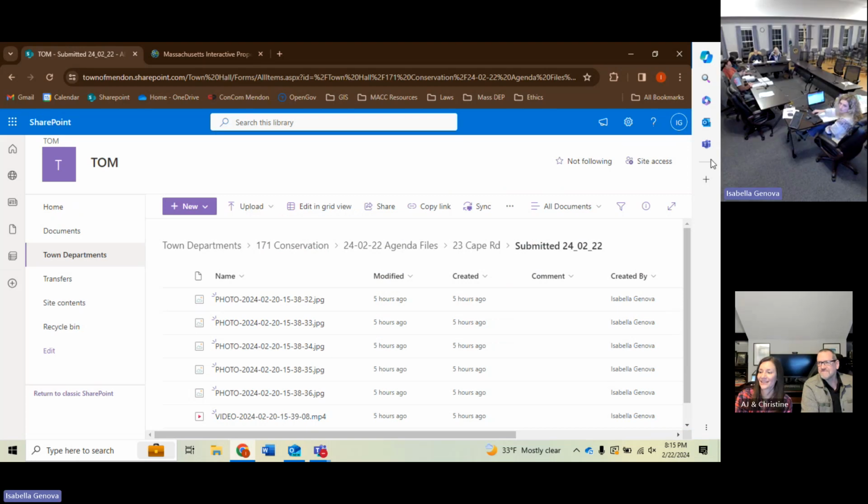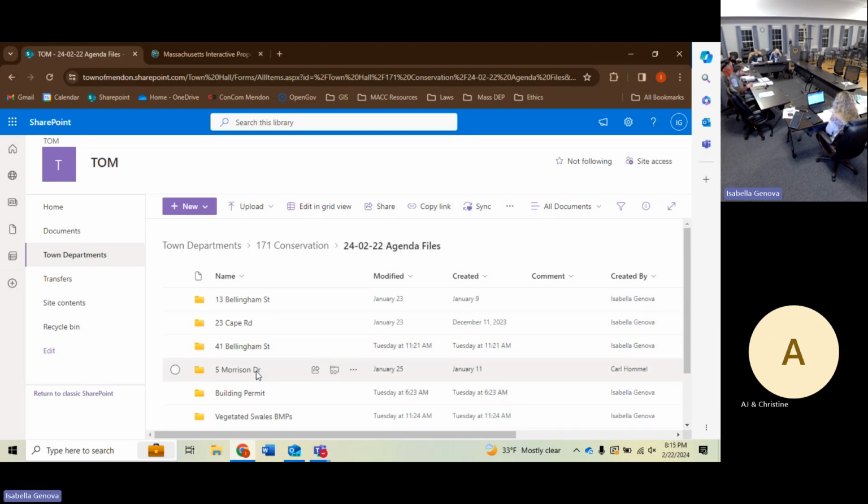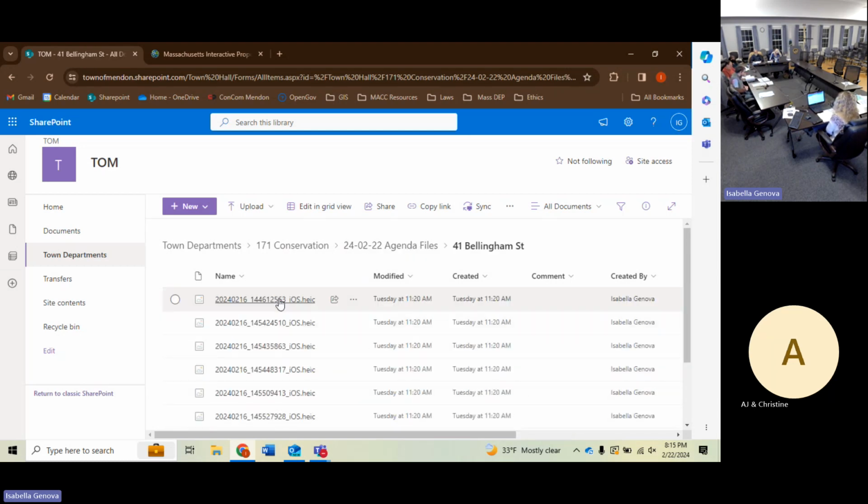Let's see. Cross that one off. Okay. I guess agenda item number 4 is next. 41 Bellingham Street, tree removal inquiry, review photos taken from February 16th, and take any action required.